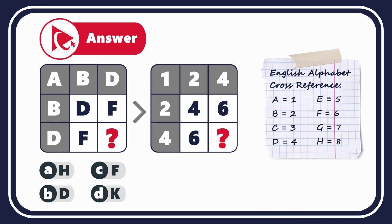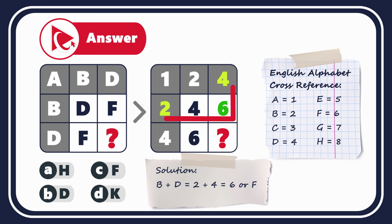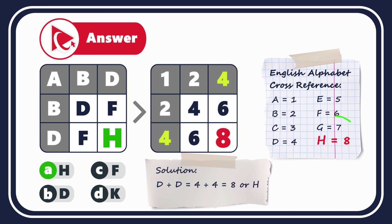The next step is to determine what's happening with the numbers and how to calculate the missing number. Remember I gave you a hint? Hope you figured it out, because numbers in the white squares here are the result of addition of numbers in the gray squares. Let's look at the example. 2 plus 2 equals 4. 4 plus 2 equals 6. This is how the numbers in the white squares of the second row are calculated. 2 plus 4 equals 6. This is the result of the calculation in the third row, which would mean that the missing number at the intersection of 4 and 4 will be calculated as addition of 4 plus 4, which is equal to 8. So the correct answer here is choice A, H, because H is the letter that corresponds to the number 8.